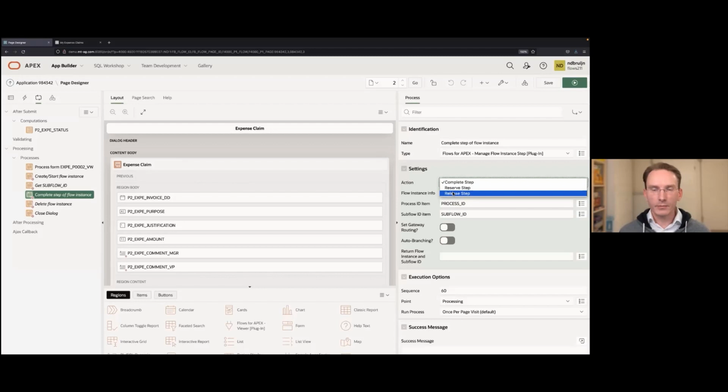Reserve a step or release a step can be quite helpful if you have a group of people working on a specific task and you would like to prevent multiple people from working on the same task at the same time. Somebody can claim a certain task before doing it, and then release it again afterwards. Of course, to push it one step forward, it needs its context, and you supply the context by using a process ID and the subflow ID. As in our previous example, you have a parallel gateway, so you have both branches active.